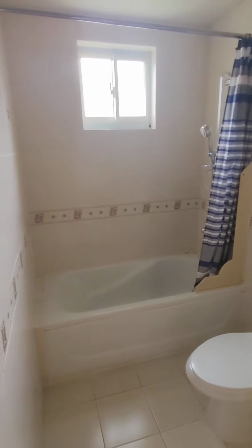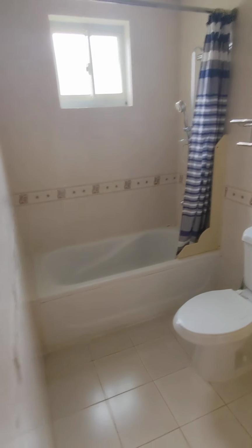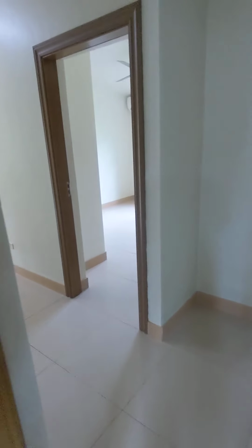Again, similar style to the main bath. Not super fancy, but nothing wrong with it. And you have 2 tubs, which is also uncommon on Guam. All in all, I think looks pretty nice. So we'll walk back out.